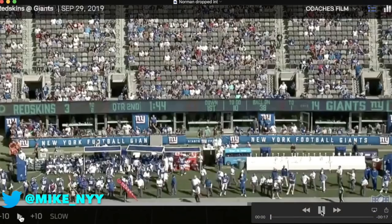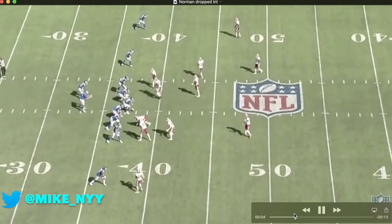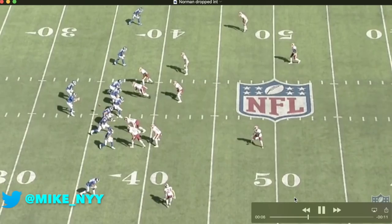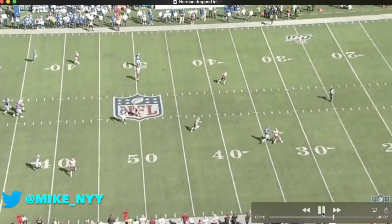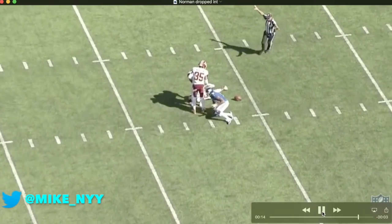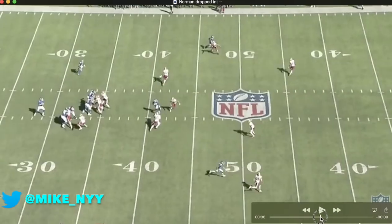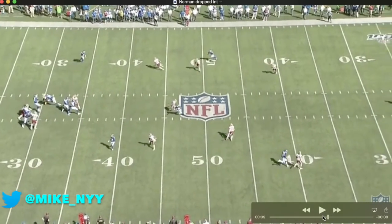This was a play right after, or it could have been 3 interceptions in a row, but Josh Norman dropped the ball on this one. And this is one of those things that once again concerned me watching the tape on Daniel Jones in college, is that some of the deep balls are underthrown a bit. I don't think he has a quote-unquote weak arm. I wouldn't say that. I think he has an average NFL arm. But on a play like this, look, it probably wasn't smart to throw this ball anyway.